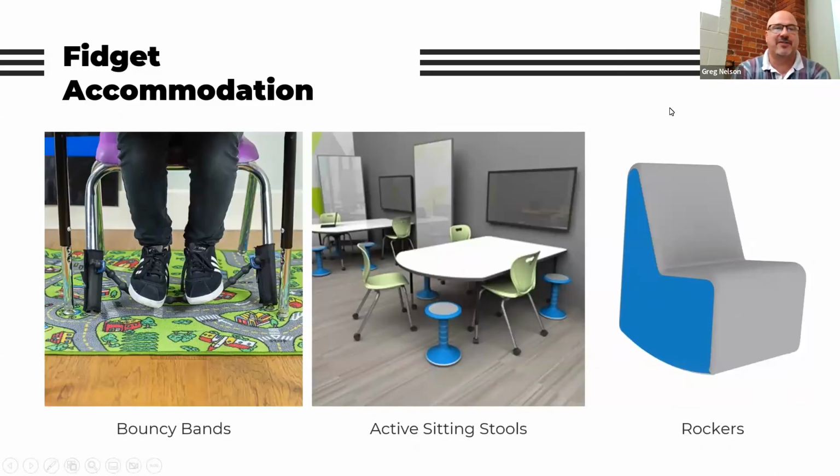Some options for fidget accommodations, bouncy bands. It might be something as simple as that, where you have these chairs and somebody who just really needs to get energy out, and let me just get these bouncy bands. Bouncy bands are very, very popular. There are other ways of doing this too. You can have the little cushioned foot stompers, or the feet that go on the glides of the chair that let you rock a little bit. But these are ways of just taking a typical chair and putting some accommodation on it to let people fidget.